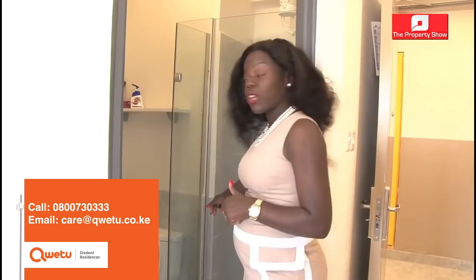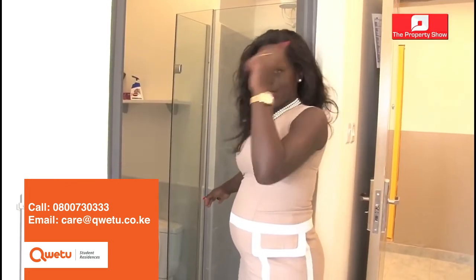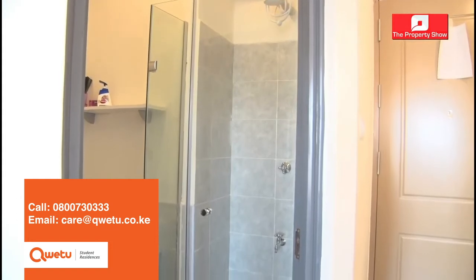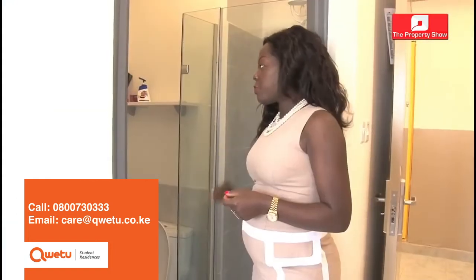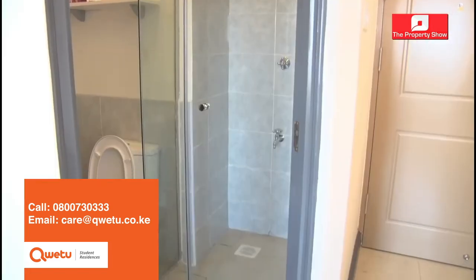So we have the shower cubicle, which is the same in all rooms. Actually, our whole building in Parklands has the glass cubicle in each room. We have a mirror in the bathroom and, you know, just the usual sanitary ware for the bathroom.